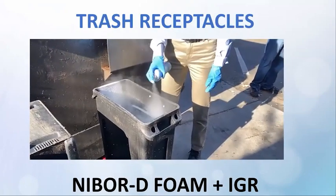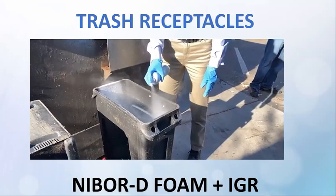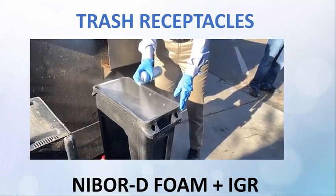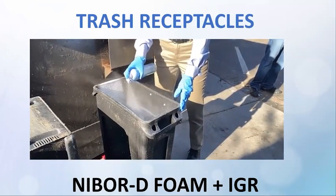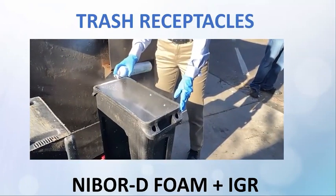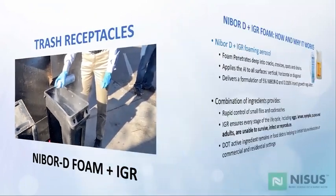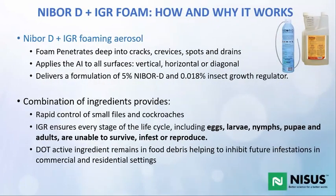You could use it in trash receptacles. You can use it in a number of different places. So surfaces, cracks and crevices, voids, drains, anywhere that organic material is present, and anywhere you want to penetrate deep into those cracks and fill those voids.